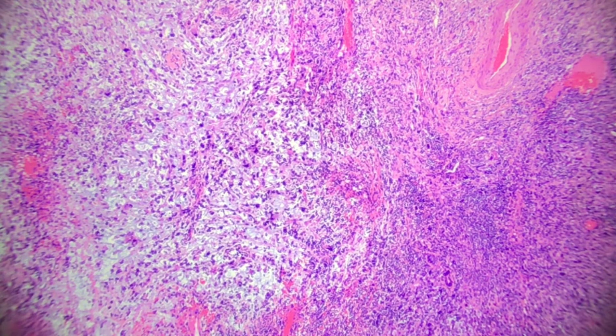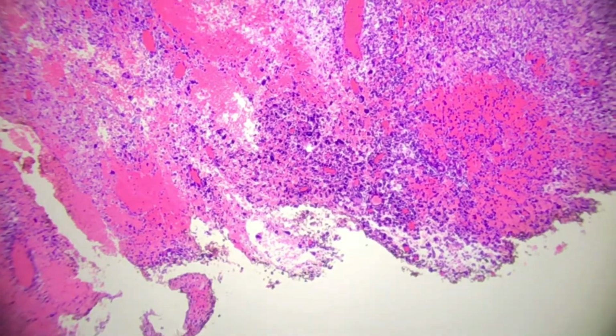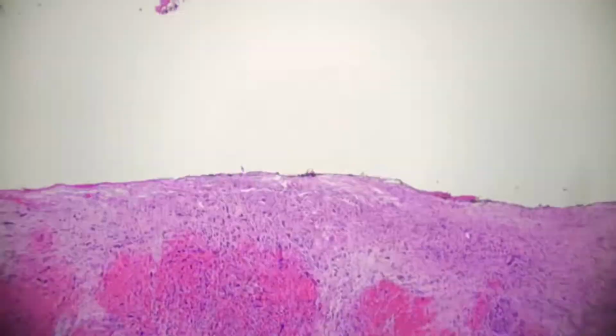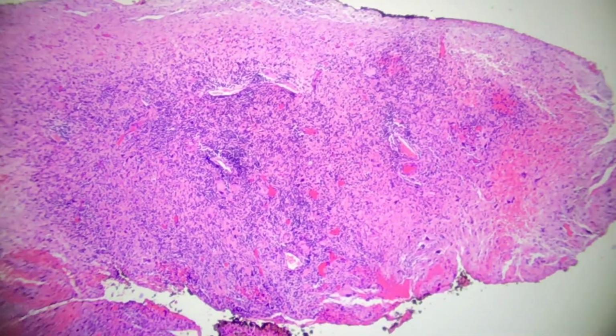What's going to be negative are your keratins. CD34, if you're thinking this was a vascular lesion, and we'll just go to a different view, and also muscle-specific actin, right? Because some of those areas are more fusiform. Maybe you're wondering, hey, is this like some sort of sarcoma?